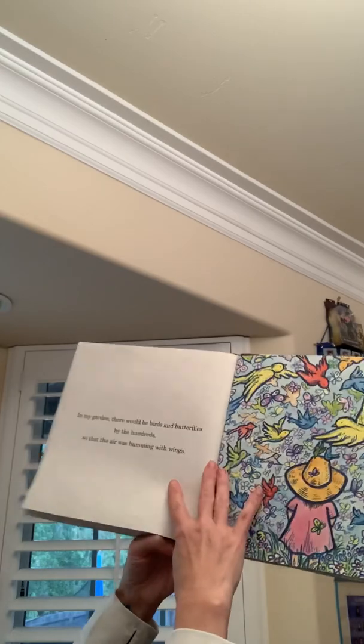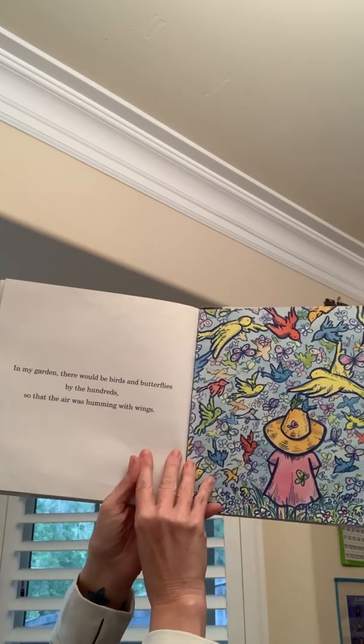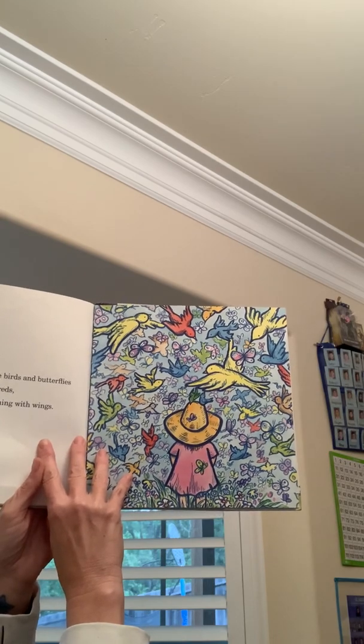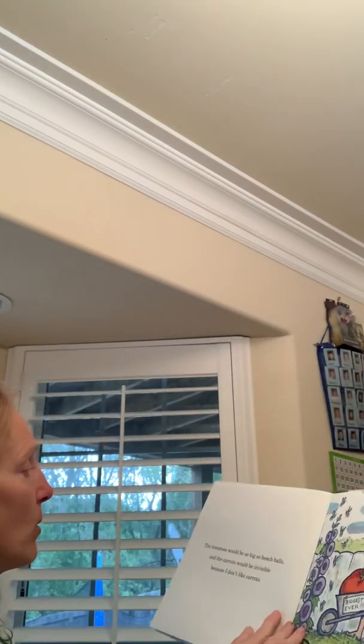Even I'm listening. In my garden, there would be birds and butterflies by the hundreds, so that the air was humming with wings. But sometimes that would get annoying. It might. The flapping, and there might be bird poo flying around, but it would be pretty cool for a minute, I guess. Maybe the butterflies would be cool.